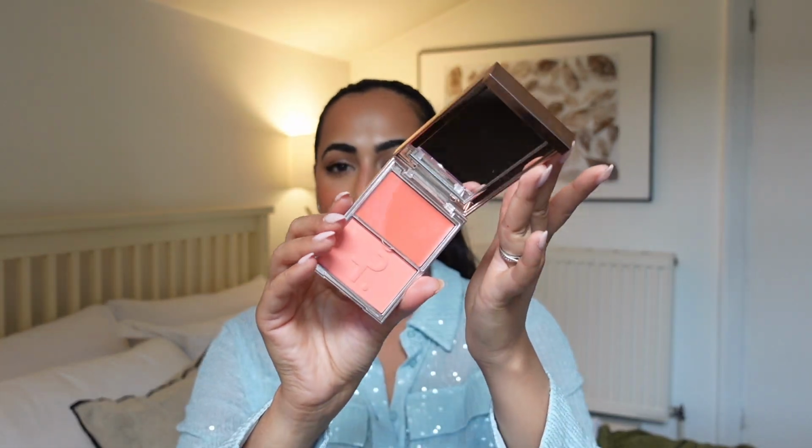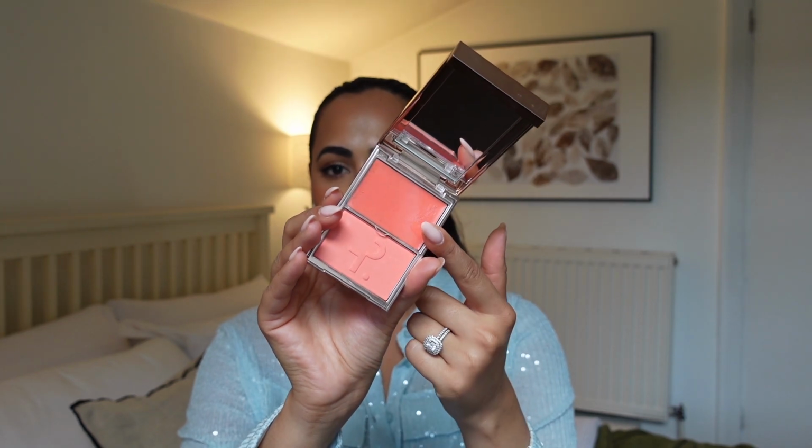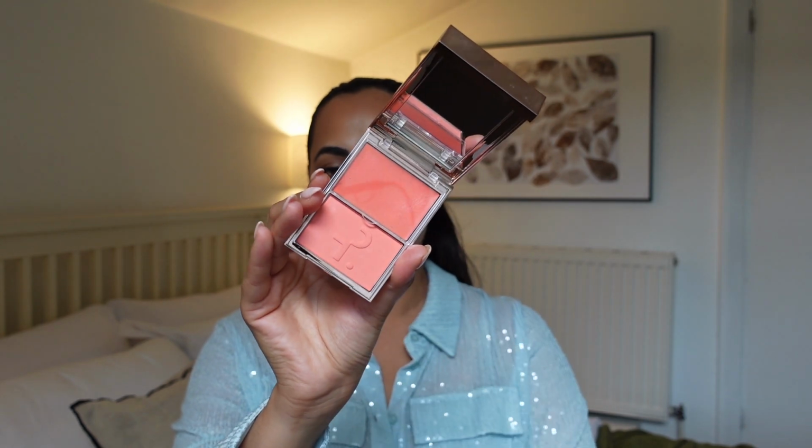The next item is this Patrick Ta Double Take Cream and Powder Blusher. Can we just take a moment to appreciate the beautiful packaging? It's stunning. And inside we have the cream and powder blush. This is in the shade She's the Moment. I think this color is just beautiful for summer, especially if you have a tan. It just looks really nice and healthy, and the powder consistency is really buttery, and the cream blush just blends out so nicely.